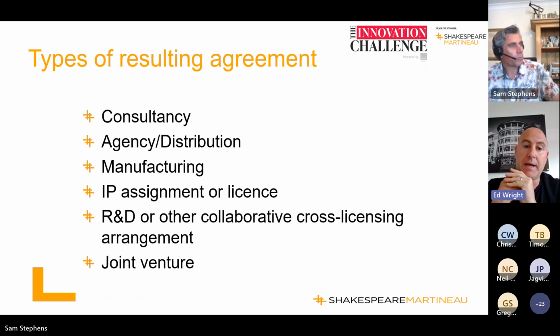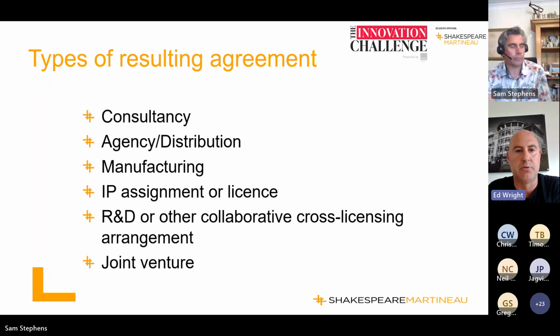Okay. And again, these are the types of things that then may result when it comes to engaging third parties. I'd like to think they're all fairly straightforward in context and nature. There are some very pragmatic ones there, like manufacturing, whether that's prototype manufacturing or full scale. The agency or distribution type agreements tend to apply when you're dealing with cross-border arrangements where you need a sales presence with local knowledge. Consultancy speaks for itself. That's the administration and acquisition of expertise.